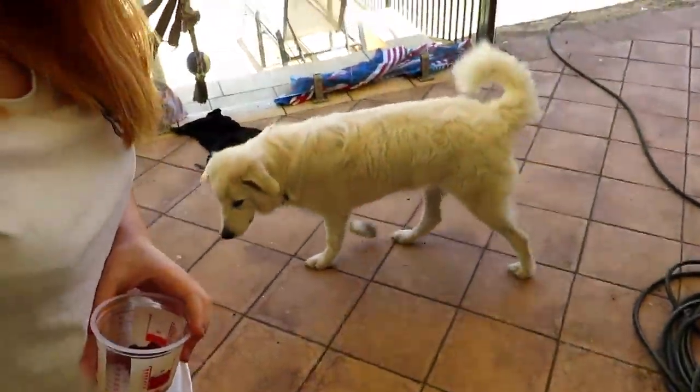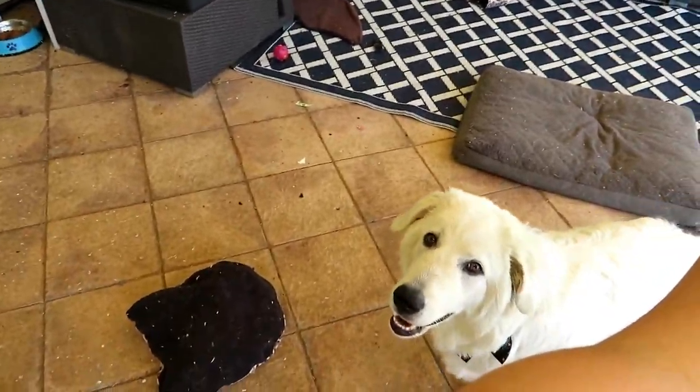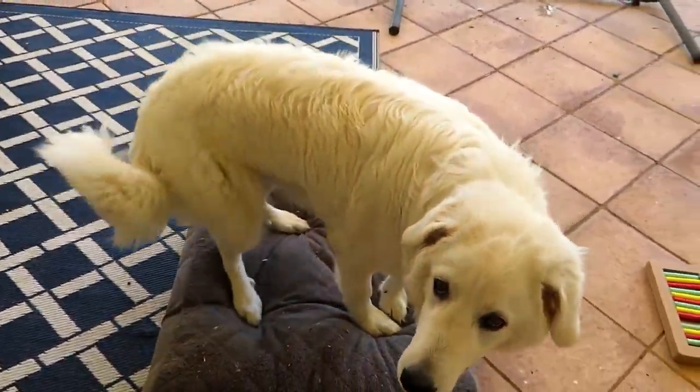Oh, that was a bit of a face bump, or your teeth in my face bump. So I'm gonna let her have the rest of the treats. Okay, Trico. You're a big girl, aren't you? On your bed, Trico. That is not your bed. This is your bed. On your bed. Trico, on your mat. See, she knows on the mat.